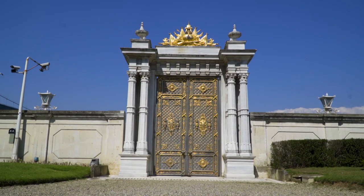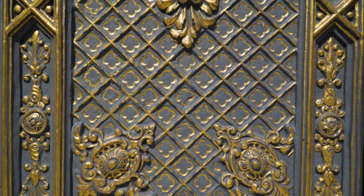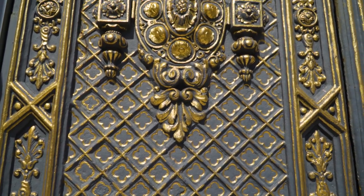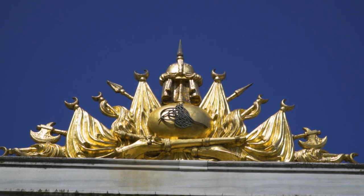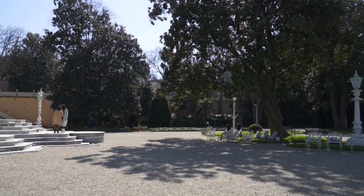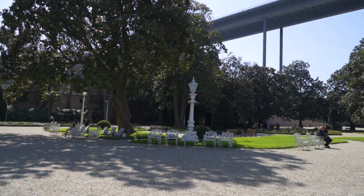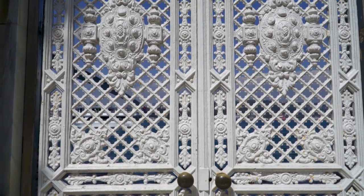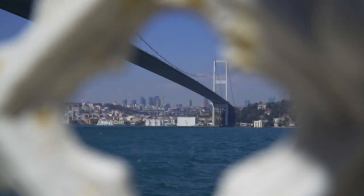The palace was built between 1863 and 1865 and was mostly used as a summer palace. This was also a guest house for high-level state guests. Here we can immerse ourselves in elegant architecture surrounded by beautiful gardens located right on the edge of the Bosphorus.